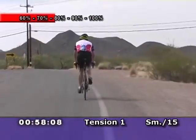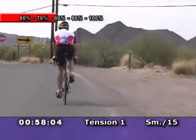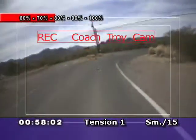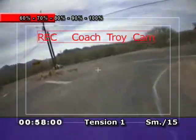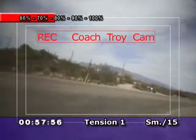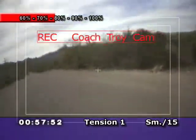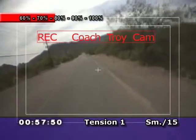Coming up to a stop sign. We're going to make a left turn. Slightly busier road coming up, so we need to be careful. But for the most part, okay, here we go, left, and we're rolling through. No car right, no car left.